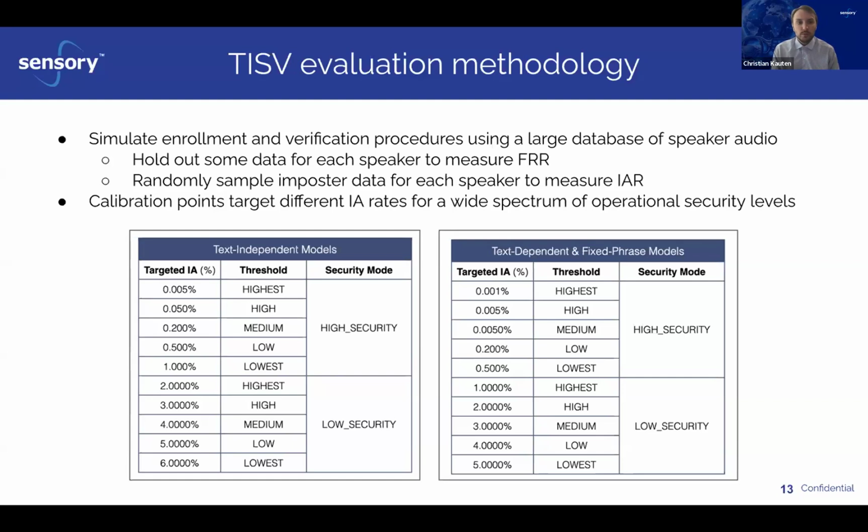In order to produce this, we simulate the enrollment and verification procedures based on a large amount of speaker data. We hold out a little bit of data for each true speaker, and that allows us to measure the false reject rate by comparing directly the true speaker against their enrollments. And then likewise, those held out speakers can be compared against other speakers' enrollments to measure our imposter accept rate then.